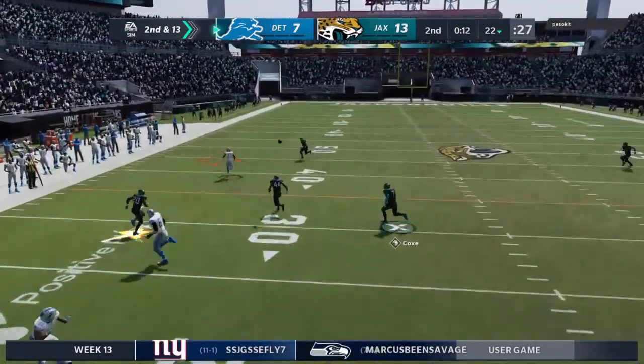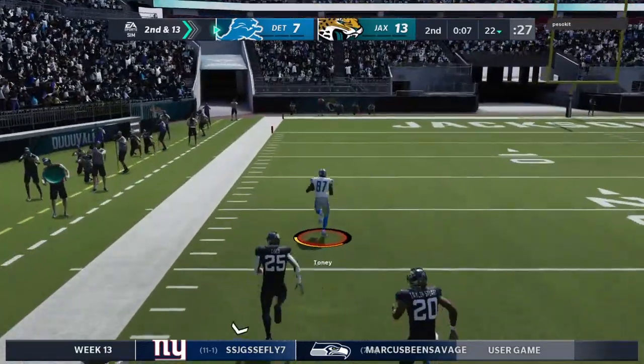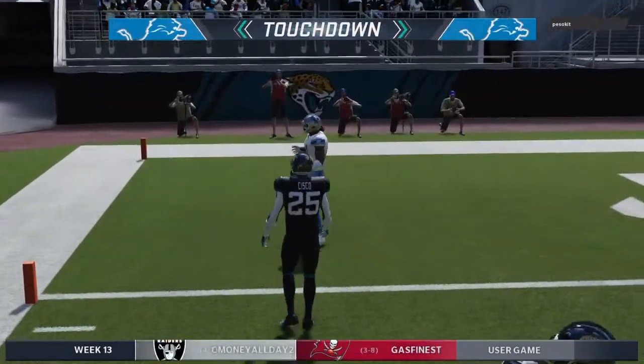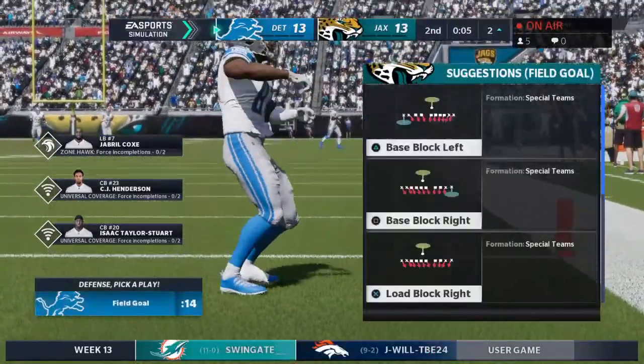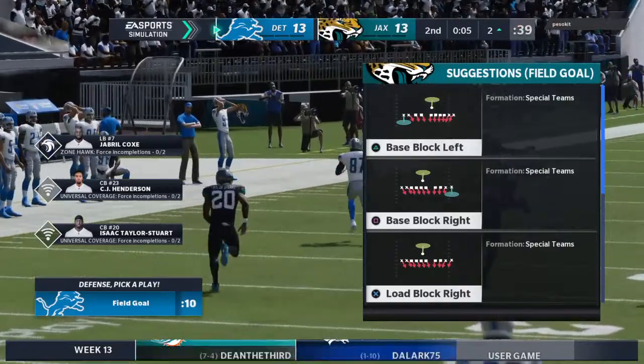Now on 2nd and 13. Wentz got a man and he hits him in stride. The 30. 10. Touchdown. Oh, you gotta feel it. Detroit. A big play there in the final seconds of the first half. And the Lions have tied it. If they hit the extra point, they'll have the lead.